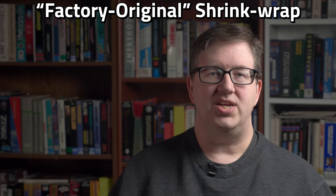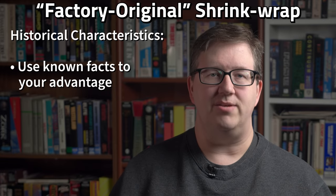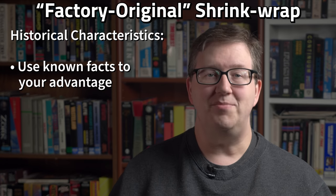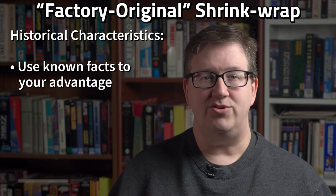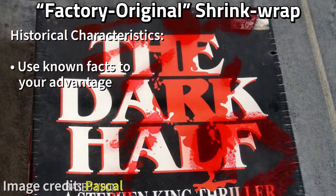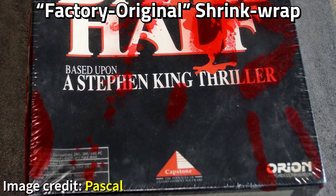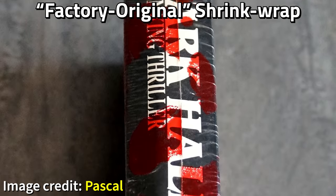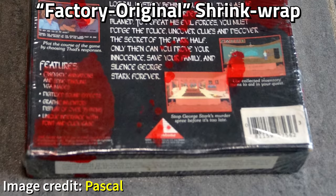Aside from the sealing process and the material used, you can also use known historical characteristics of items to determine if the shrink wrap is still original. This usually requires a deep familiarity with certain product lines. But if you have this knowledge, you can use it to your advantage. One strong example of this is the Dark Half, which has the image of bloody handprints silkscreened directly onto the shrink film before the product was inserted. If those handprints are missing on your sealed copy, it's not original wrap.